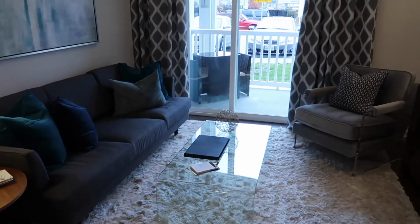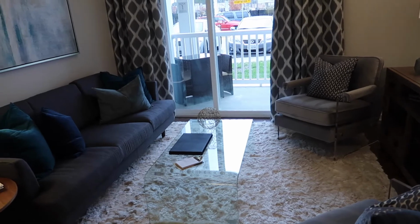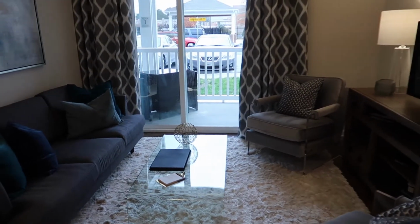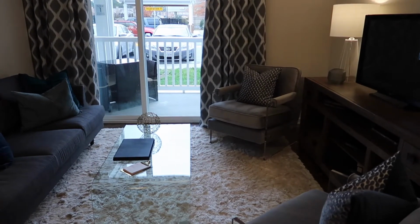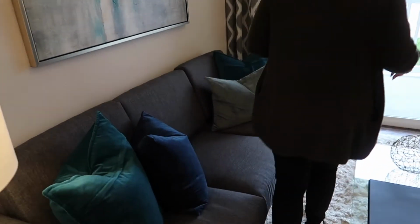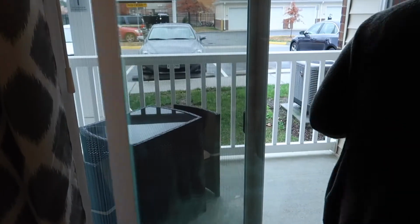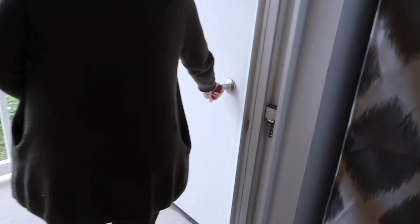So that way, especially if you're big on entertaining, you could be in the kitchen and still be talking to people while you're in the living room. You can still see the people if they're out on the balcony. And there's actually additional storage out on the balcony as well. There's a full storage closet out there where if you have any extra knickknacks or things that you want to store but don't want to get rid of, throw them right here.